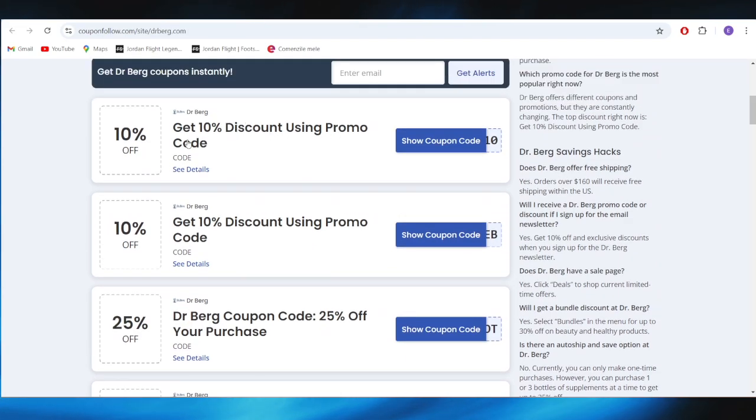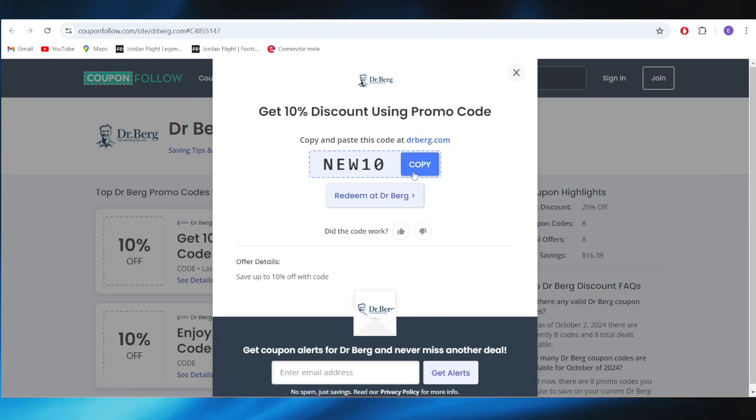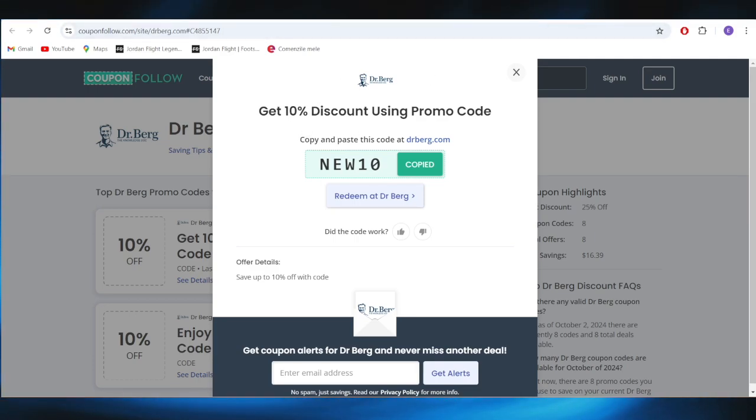So, for example, if you want to get this 10% discount right here, you can simply select your coupon code from right here, and this is the promo code. If you want to copy this one, you can tap right here and you can apply this promo code on your next purchase to get this 10% discount right here.